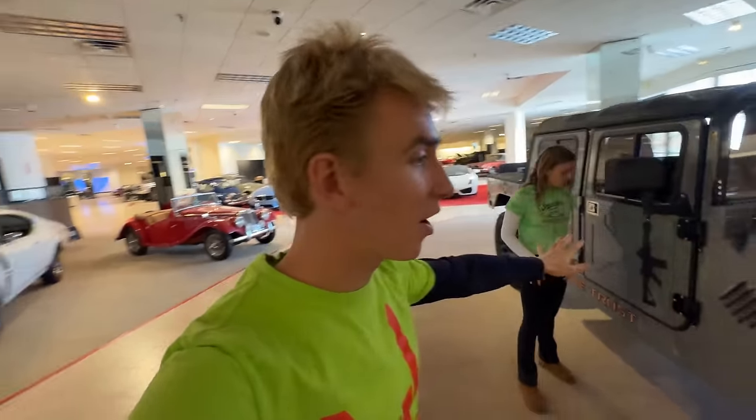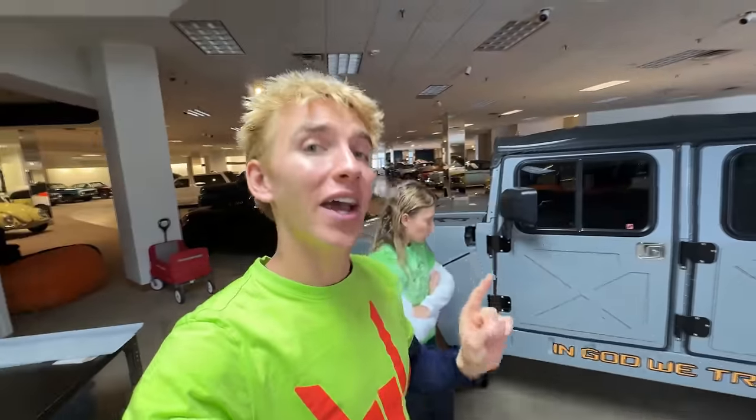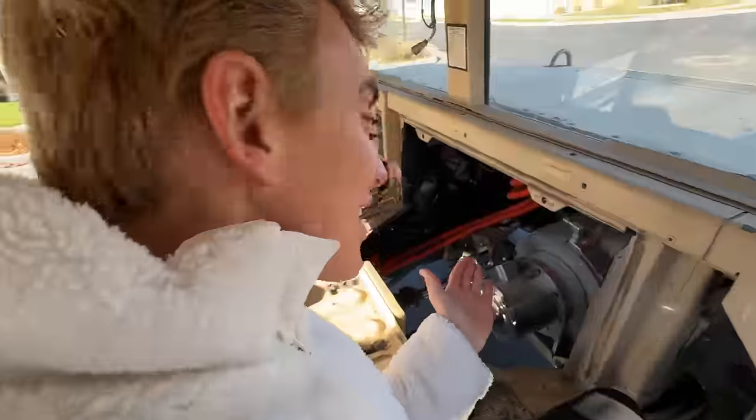I absolutely love Hummer H1s. These are so cool. But fun fact, Sharers, we actually are about to go see a Hummer H1, and it's going to be a little bit cooler than this because it's not going to have an engine in it at all. What engine? How's I gonna drive? Whoa. Okay, so we're literally seeing how this thing actually works.